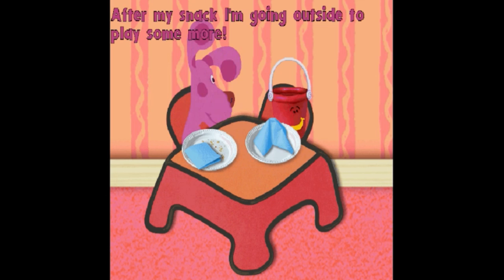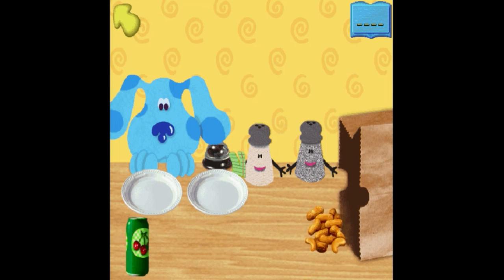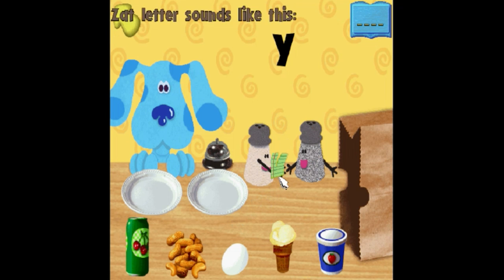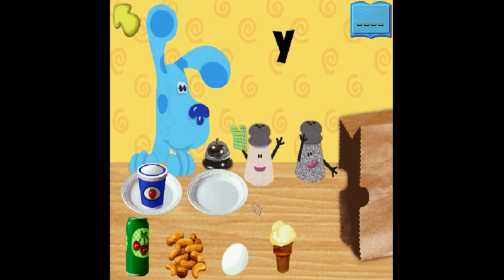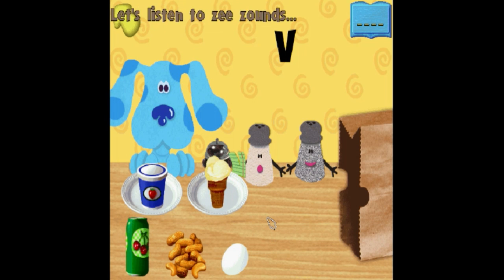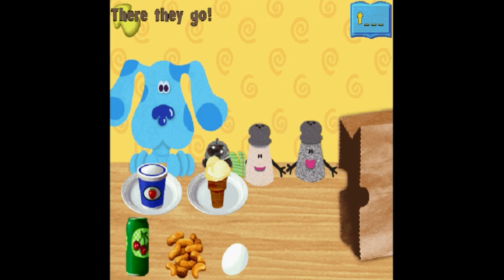After my snack, I'm going outside to play some more. What snack starts with this letter? Y. That letter sounds like this. Y. Yogurt. Is this the snack we're looking for? Y. Yogurt. It's the snack we were looking for. What snack starts with this letter? V. That letter sounds like this. V. Vanilla ice cream. Let's listen to the sounds. V. Vanilla ice cream. Yes, Blue! That's it! Our friends will love these snacks. There they go.